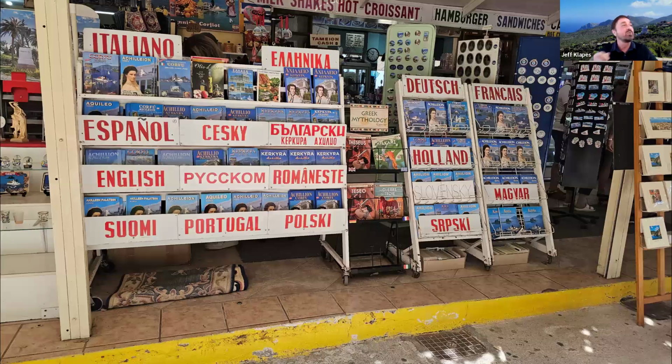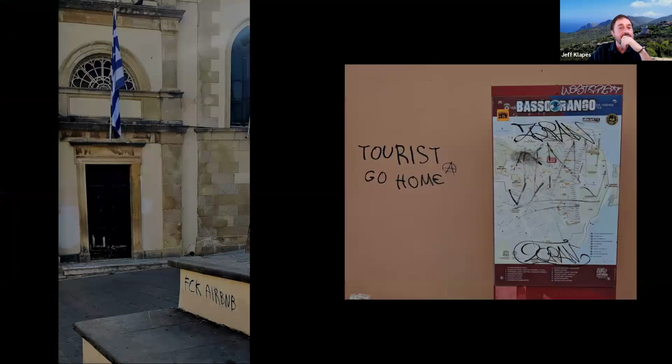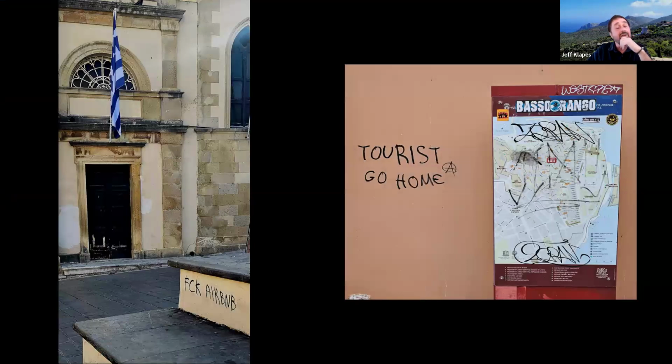And of course, as you can see from here, this was a tourist shop that sold guidebooks in umpteen different languages to give you an idea of there are tourists coming from all over the place. And as a result, like a number of places in the world that you've probably heard about recently, they might be feeling just a little bit over-touristed. And I did see that when we were there.